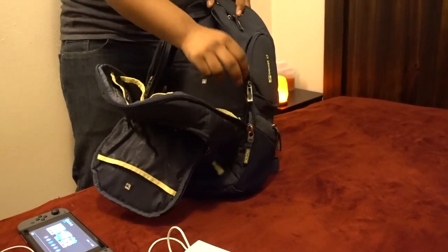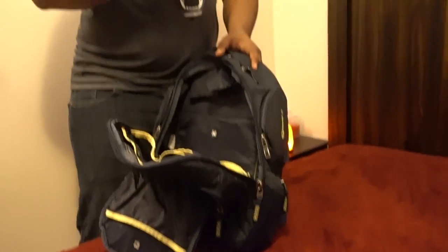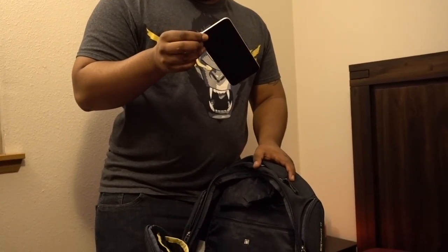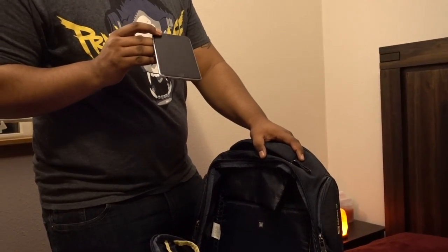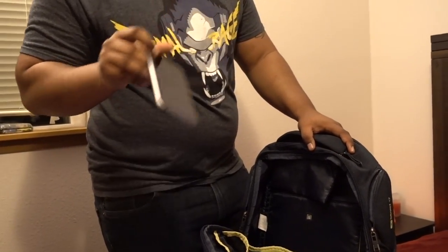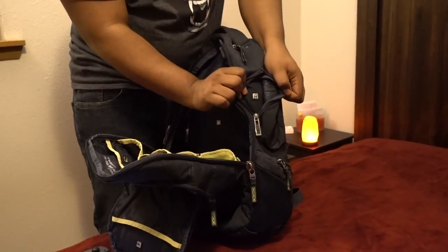This pocket over here, this is where I carry my iPhone 6 Plus. Very outdated phone. Hopefully I can upgrade fairly soon. Maybe I can wait long enough for the next iPhone. But this is in here. And in this pocket you can carry things like MP3 players, like you see from the stitching.